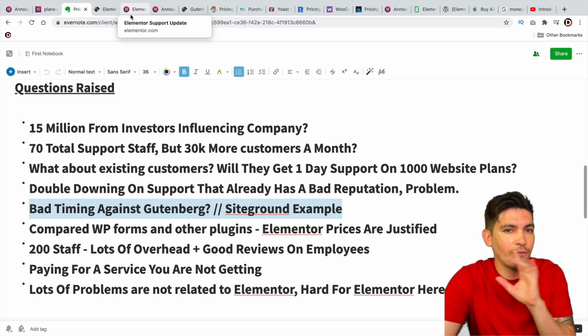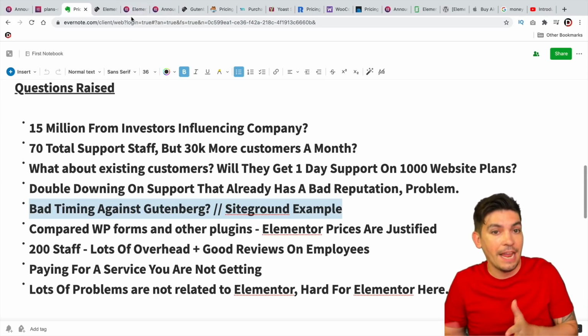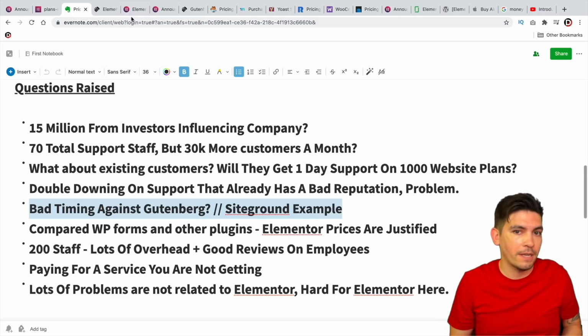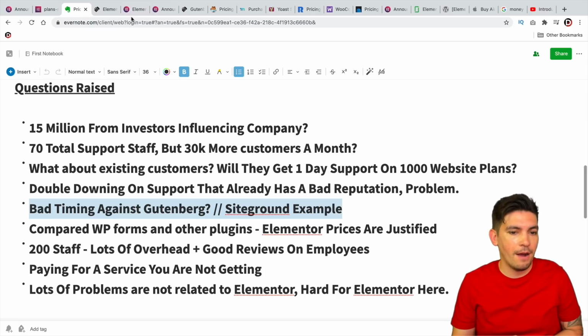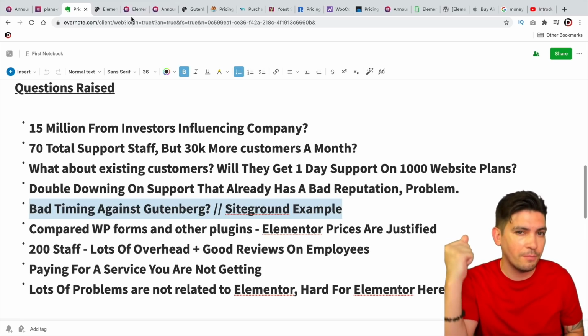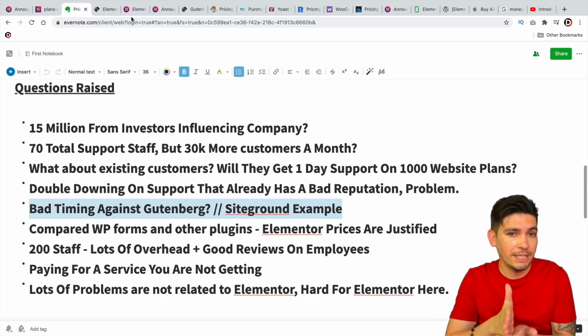Personally, I think they should have waited for their support to kick in over the year and then later say, hey, now we're going to charge you guys more because of our competition, and that would have been fine. But seeing how Gutenberg came out and it's free, and then they say, oh, now we're going to raise our prices, I think you're going to see people maybe even leave Elementor and go to Gutenberg based off this specific time.